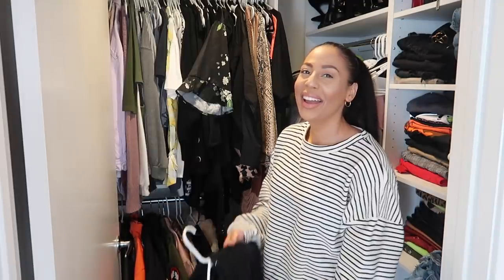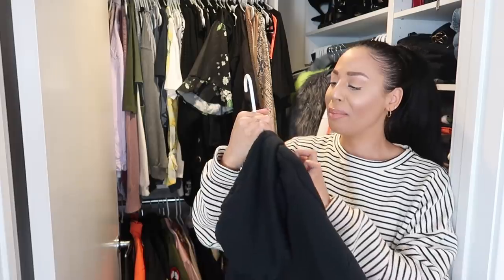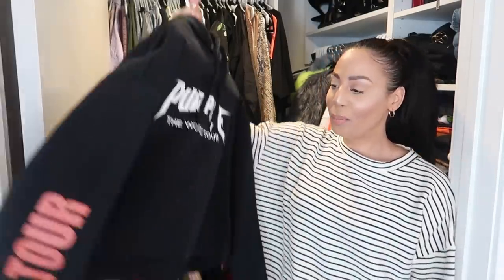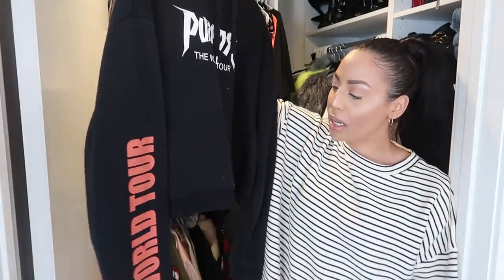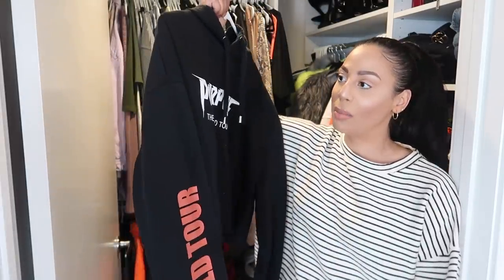We don't want that. My Justin Bieber Purpose merch. I got this from H&M. I didn't even go to the tour, but there's foundation stains on it. I'm pretty sure I cut it myself. This is one of those items that doesn't make me happy anymore to look at. So I'm gonna have to say peace.